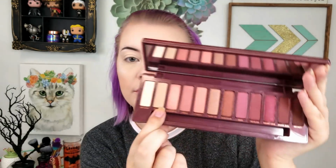Alright, so now it is time to dip into the Naked Cherry palette. This is what it looks like. I'm not going to do a review in this video. Tomorrow's video will be a full review after I've done 3 looks and used every shade in the palette. So I'm just going to show you what I'm doing with this palette today. You can kind of see the quality if you want to. So I want to start off and use this color of Caution right here, this kind of muted color, and kind of set the crease area.